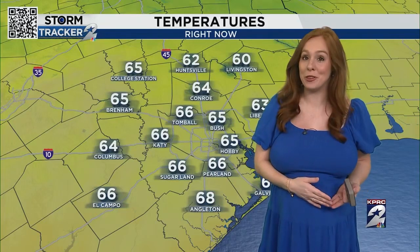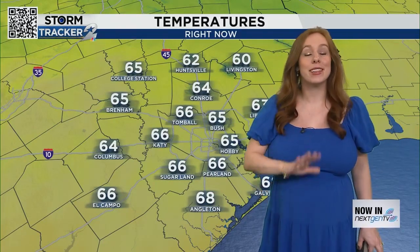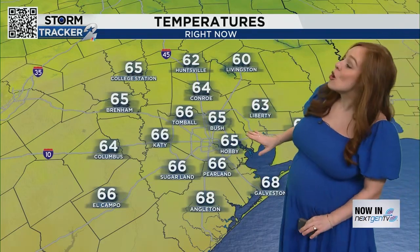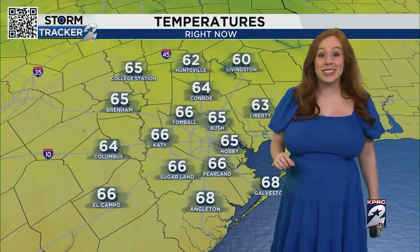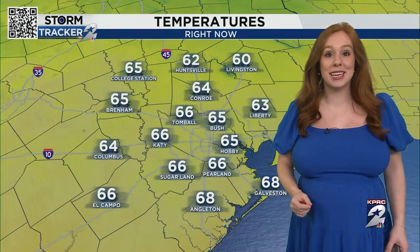We've had quite a few weeks. Last week we were snowy. This week we were damp. This weekend, we are perfect. Take a live look at our temperatures. Right now, seeing temperatures in the mid-60s here in Houston, 65 beautiful degrees.